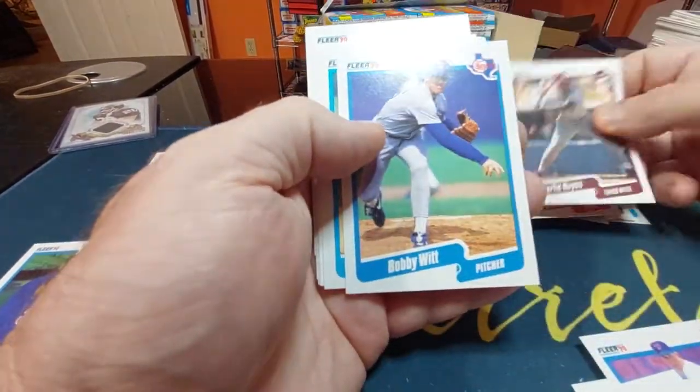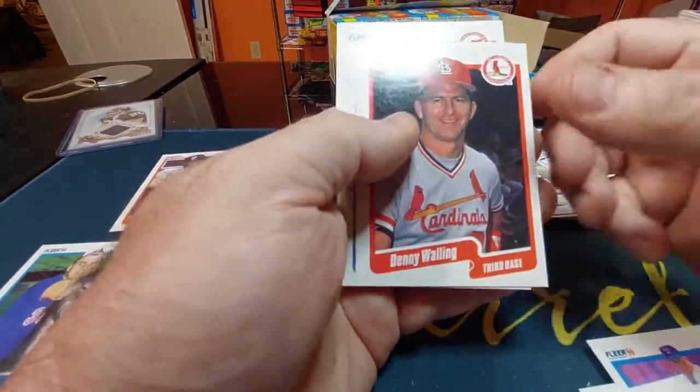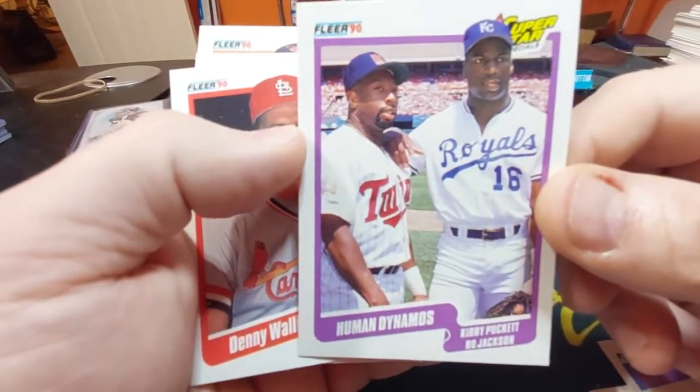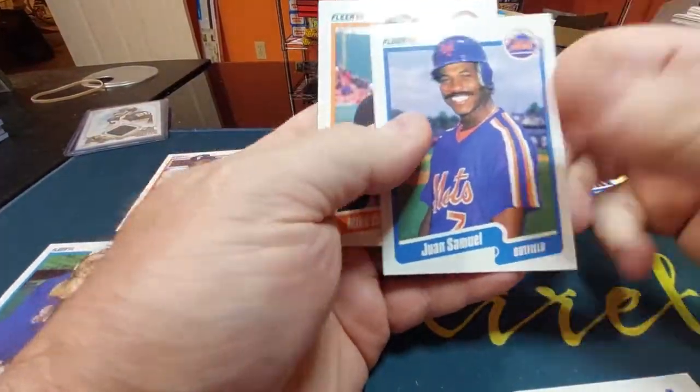Charlie Hayes was a good player. Bobby Witt, his son's close to being in the majors now, if not already. Oh, that's a Kirby Puckett and Bo Jackson card. Nice. Bo knows, boy, he could play football and baseball.